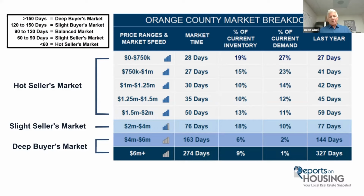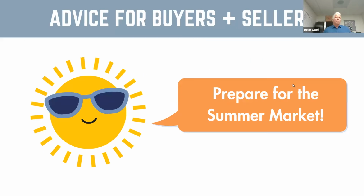So where's that dividing line right now in Orange County? At about $2 million, where you're starting to really sense a change in the market and a slowdown a little bit. Okay. We're going to move on to my advice for buyers and sellers.